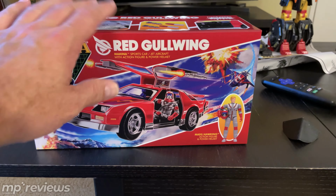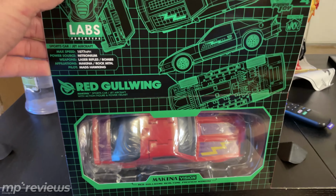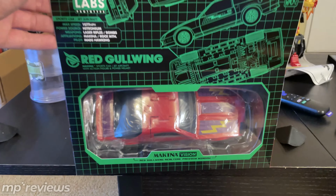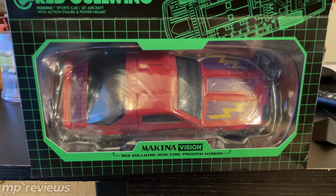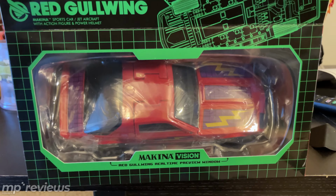All right, well, that's it. I was super surprised to have this drop out of that box. So I wanted to get this out to you and let you take a look at my first in-hand impressions and excitement for this release from Ramen Toy. All right, stay tuned for a review.